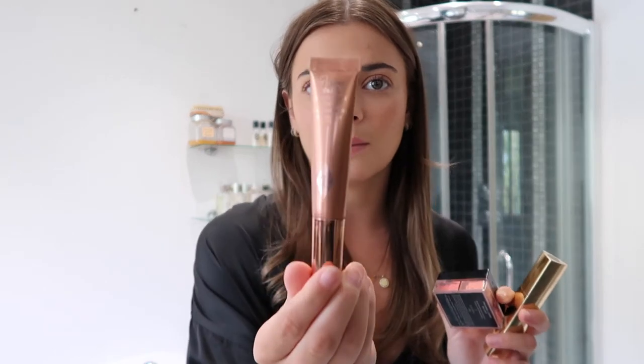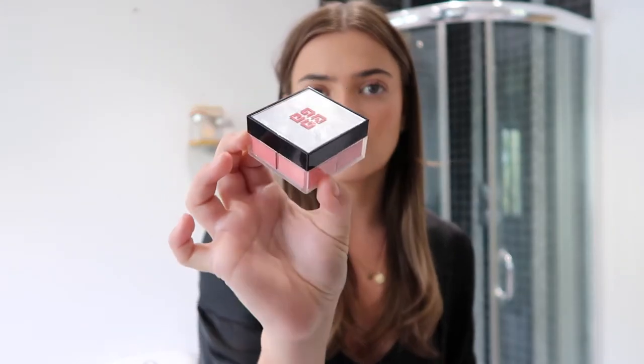Blush, I've got three favourite blushes at the moment. I've already done all of those steps, so now we're on to blush. My three favourites are Charlotte Tilbury Pillow Talk Beauty Light Wand, which is a bit more of a darker, richer colour. Then I also love the Prism Libre Givenchy blush.